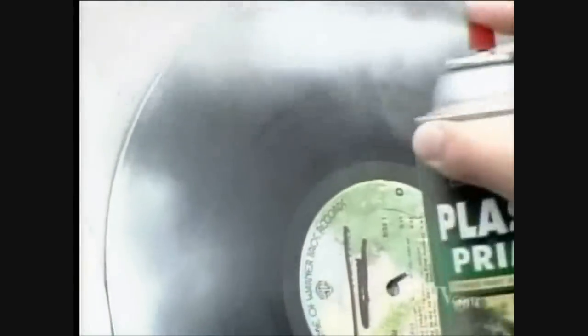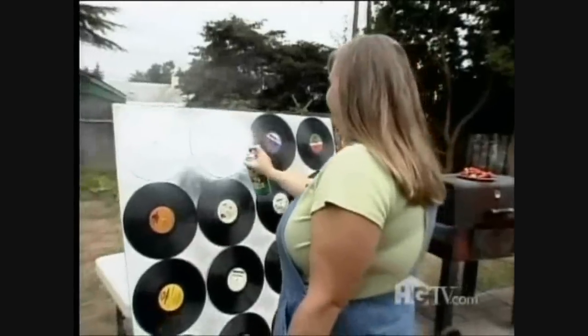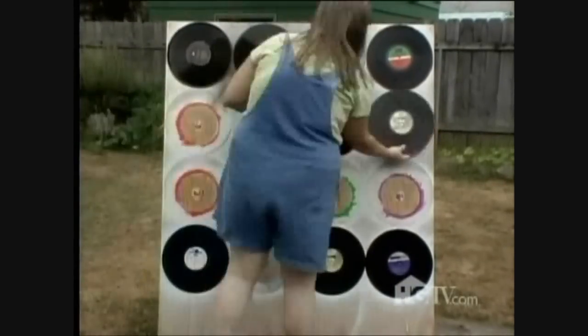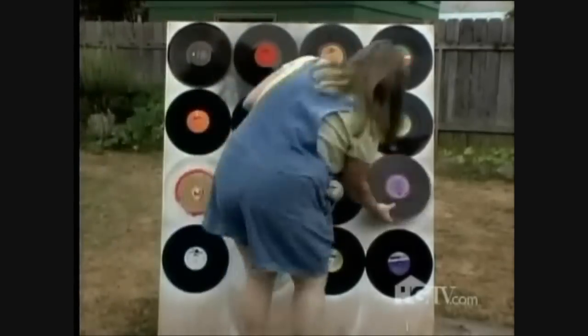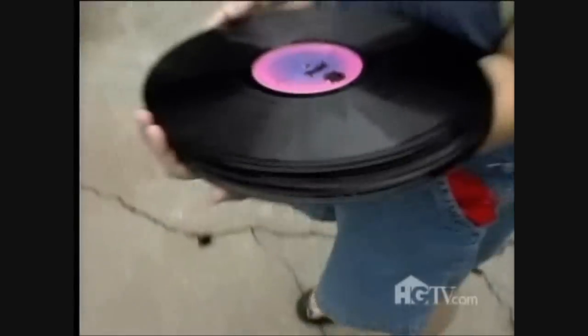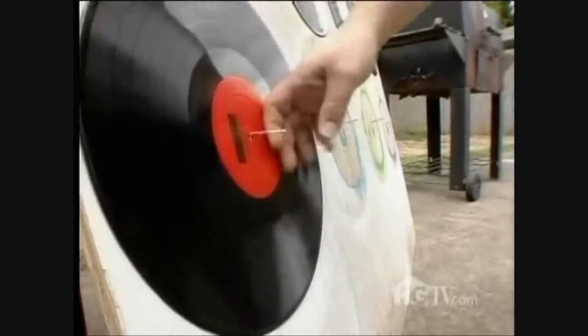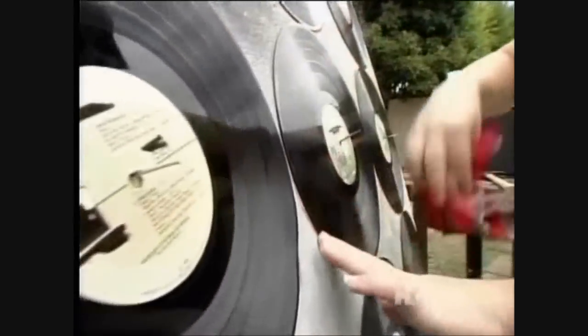To paint a record, I start out by spray painting it with a plastic primer. I made this board so I can prime up to 16 records at a time. All of these records were given to me by a friend who found them at a school where she works. They had been donated to the school, but the school didn't want them anymore because they're kind of scratched up and old. Now I'm going to give them a new life.